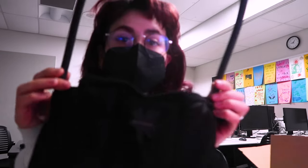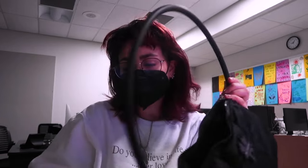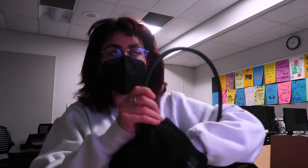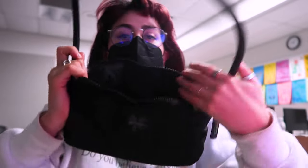Okay, so while I'm here in the lab, I'm gonna clean out my purse because I have time to kill. So here is my little cabin bag, emptying. There's not much in here, I just wanna organize it again. This is what it looks like. I've been using the black one the most, obviously.